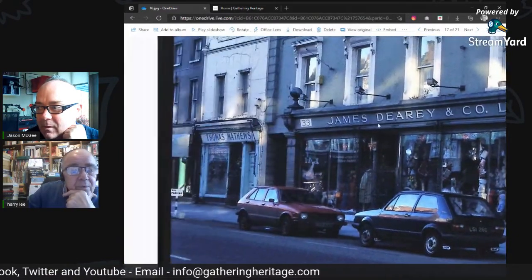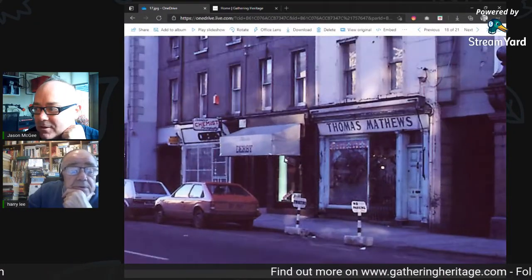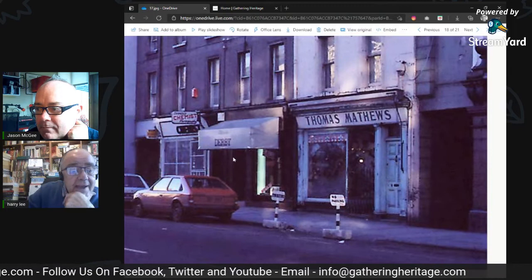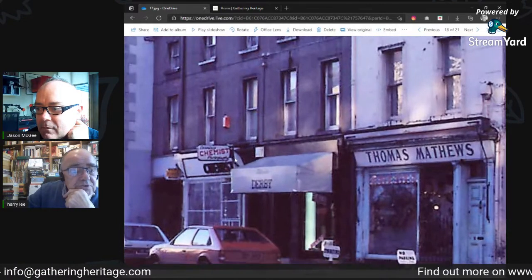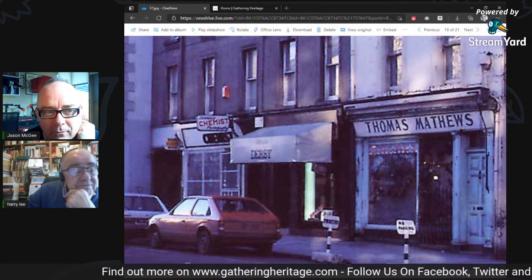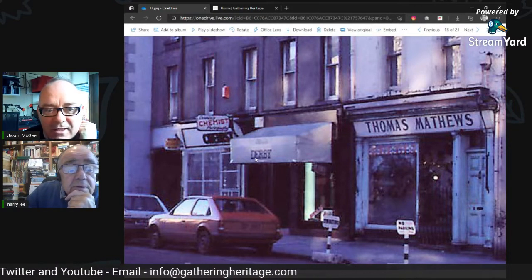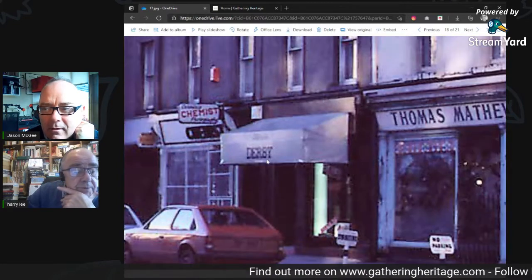Okay. Now, where can you go down to next? I can go down to there. There's a better view of Thomas Matthews. Jason, just to the left, there was a chemist, and that was owned by Rita McCann in my day. But that at one time was a shop called Maypole, an English company, a wee supermarket kind of a place, very good quality food in it. And now, what's the name there on that sunblind coming out there? It says Derby, D-E-R-B-Y. I think that was one of these boutiques that was creeping up around that time.